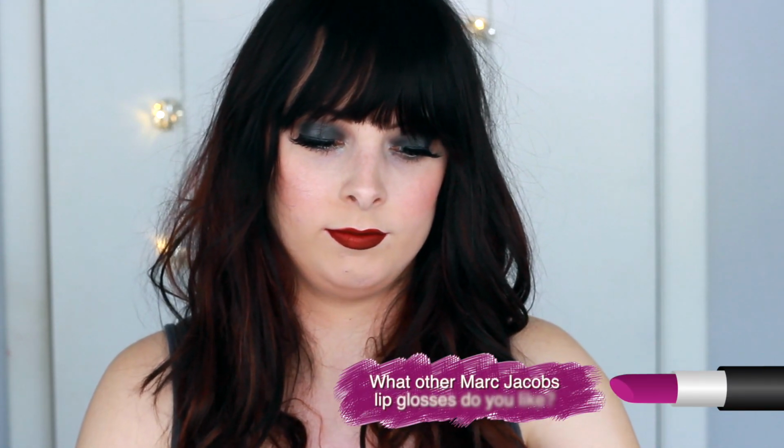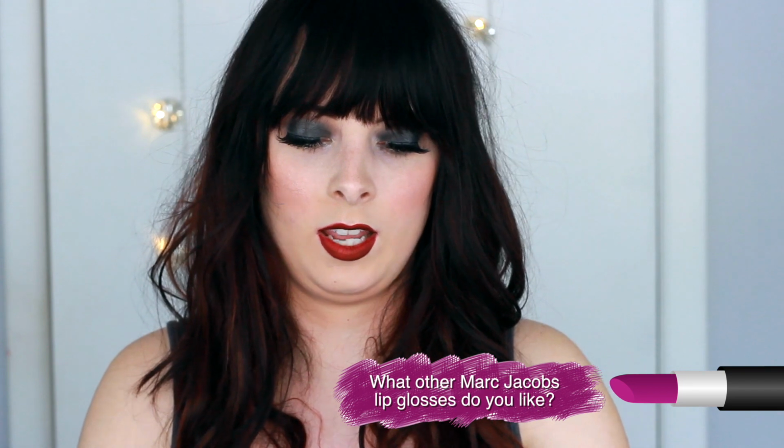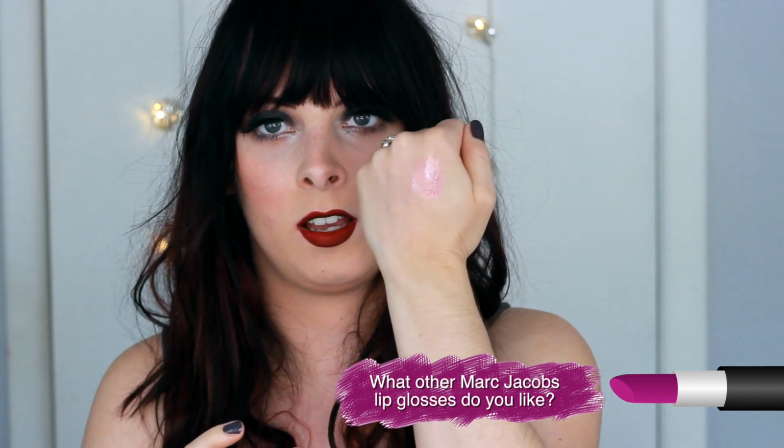So this is what it looks like out of the packaging. It is just a super pretty pink, a perfect pink color, and you probably won't even be able to see it on camera. It's so gorgeous. I love their doe foot applicator. I love the packaging. I love that this is a very luxurious feeling gloss. When you put it on, it just feels like a really good gloss.